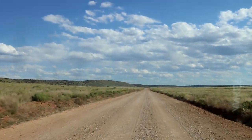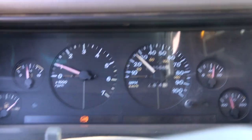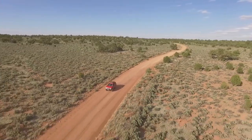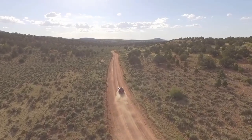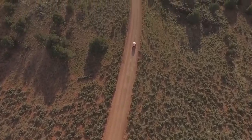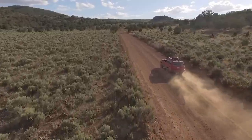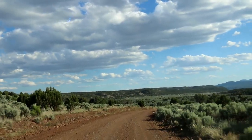From here, it would be a couple hundred miles and a couple days before we saw our next sign of civilization. We headed south on the long and straight BLM Route 109, also known as the Sunshine Route. The road was generally fast-moving with long stretches of washboards. The further south we headed, the better the views got.